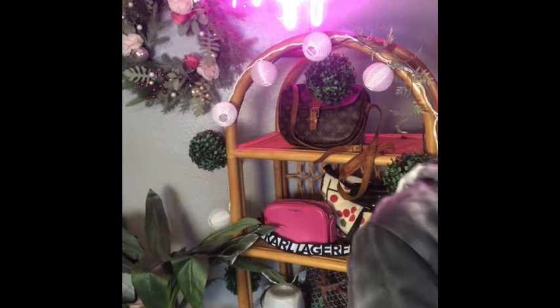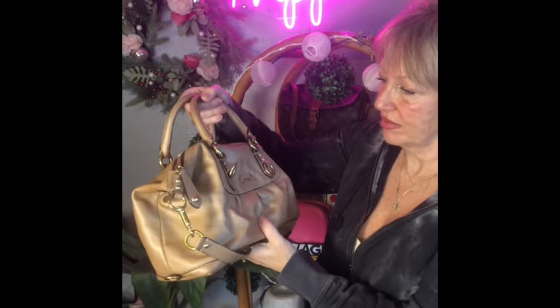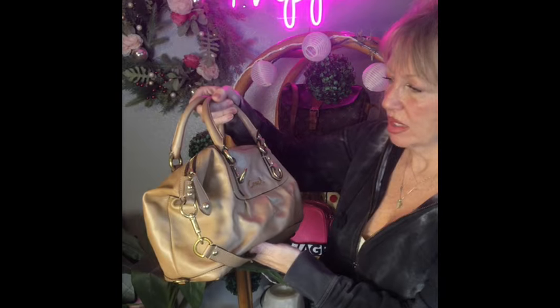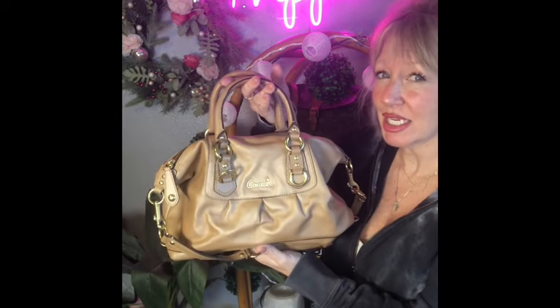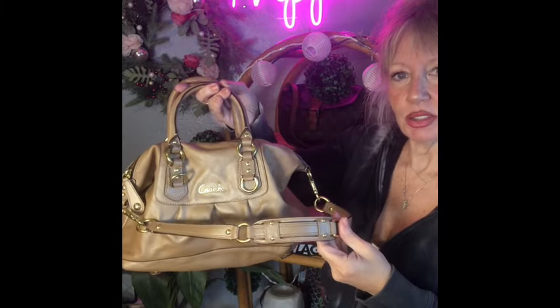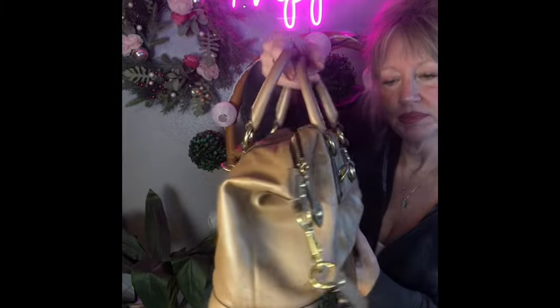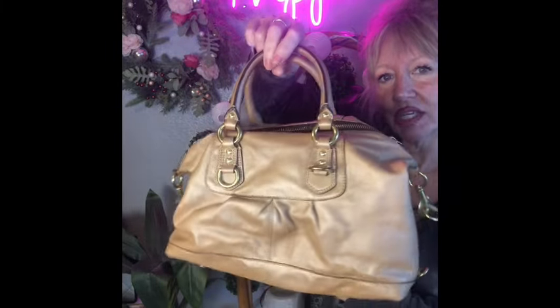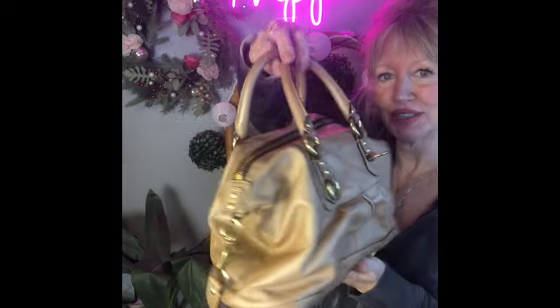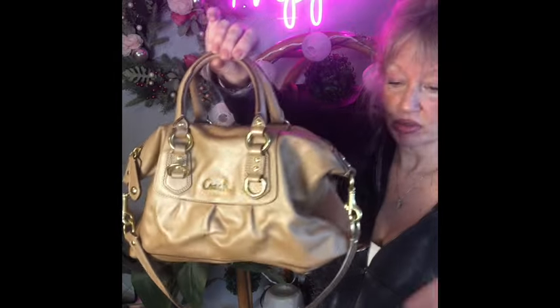All right, we've got this pretty little Coach here, which is so cute. Love the color of this bag. It's kind of a tan with a metallic sheen, but it's not an in-your-face metallic at all. It's just got a sheen to it. It's got the little shoulder strap, and this guy here is also in perfect condition. I like to call this color champagne. It just reminds me of a glass of champagne. Very classy color, or very great color just to go with every single thing you have.